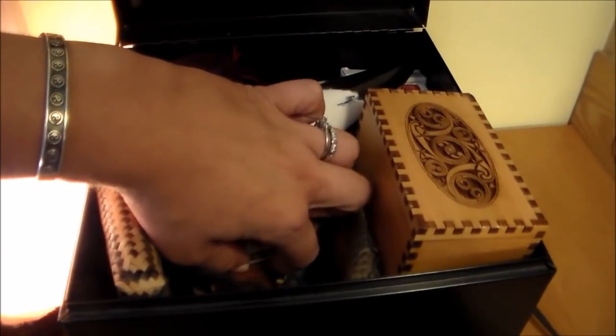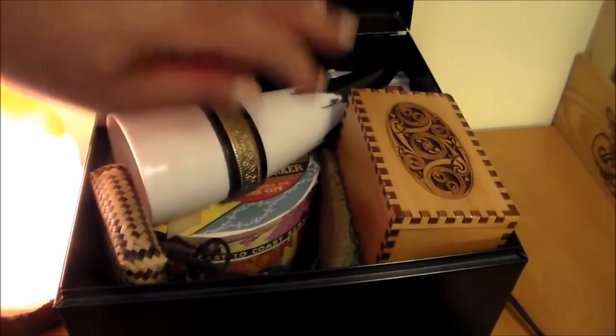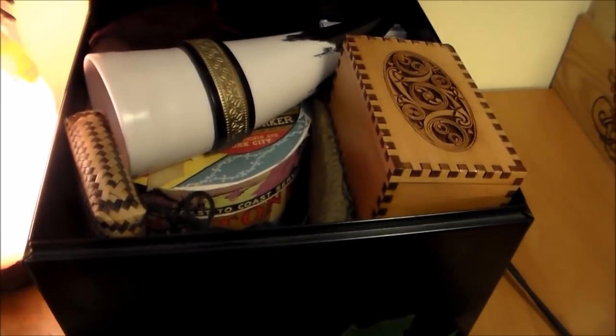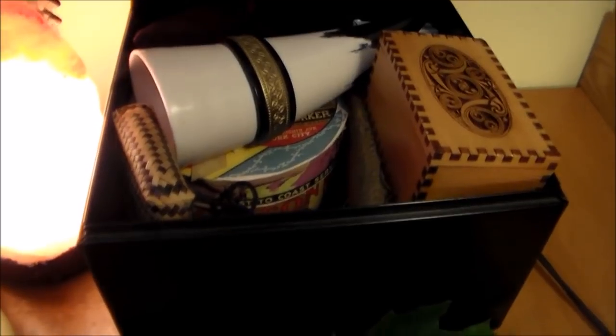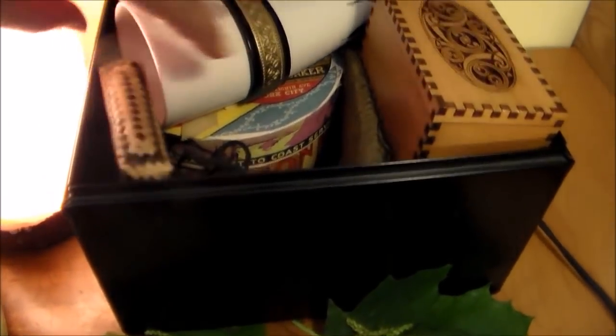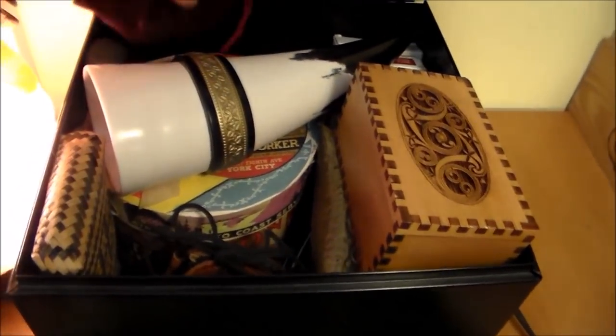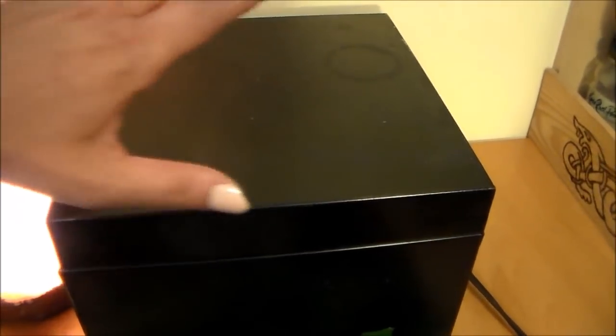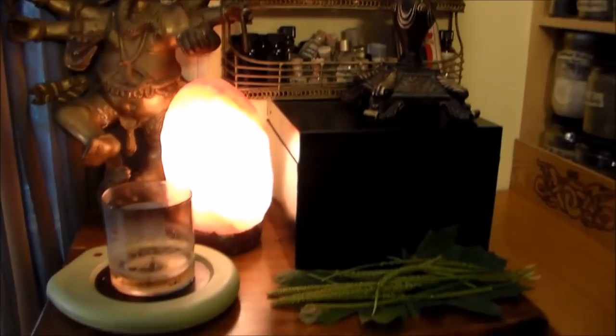These are CDs, music. If I need drumming music or whatever, I actually still use CDs for that. A little CD player over here. I have some more rune sets in here. And this is some more crystals. And that's it. It's not something I go into very often, but it's handy.